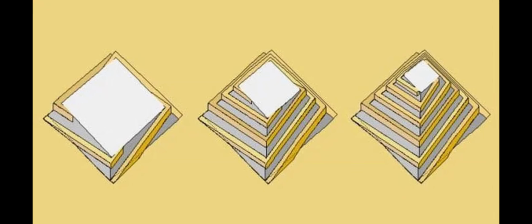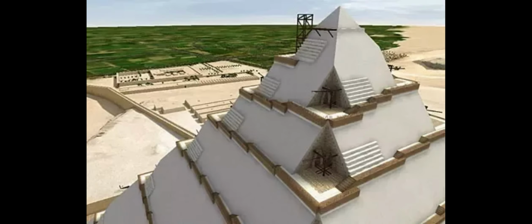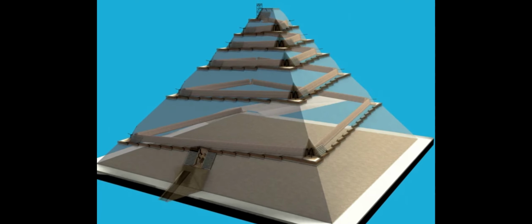The same can be said for Jean-Pierre Houdin's groundbreaking internal ramp theory. Due to the shallow angle, the ramp would be massively long. The theory also offers an incredibly complex design, which would have been a very difficult feat to achieve.